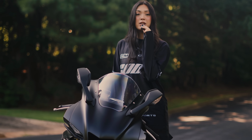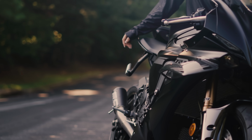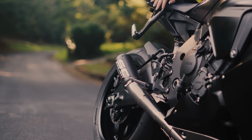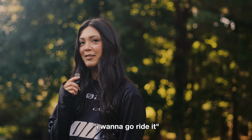They also have a new parts department, and they put this beautiful SC Project on here. Full titanium 3/4 slip, which in my opinion is probably one of the best sounding exhausts on here. It's just loud. It's just straight loud. But I love the tone of it, and it looks sick with the shorty. I want to go ride it.